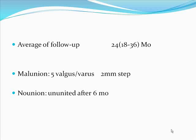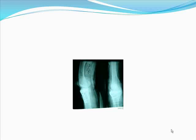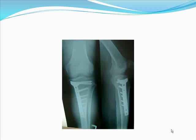Our average follow-up was 24 months, from 18 months to 3 years. We regarded malunion as 5 degrees of valgus or varus and 2 millimeters of step. When a fracture was not united after 6 months, we counted it as a non-union: one patient with LCP plate, and one patient with conventional T-plates.